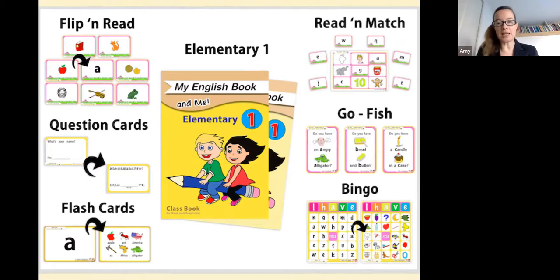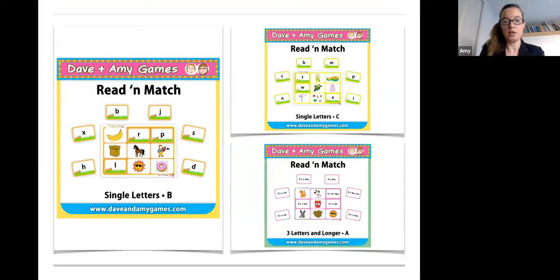So for a beginning activity, we might do flip and read, we might do read and match, we might do go fish, we might do flashcards, it doesn't matter. But it's the same thing in different ways. So children are learning through their textbook, but they're also learning through all the different games. Okay, let's go to the next one. And again, going up in level.